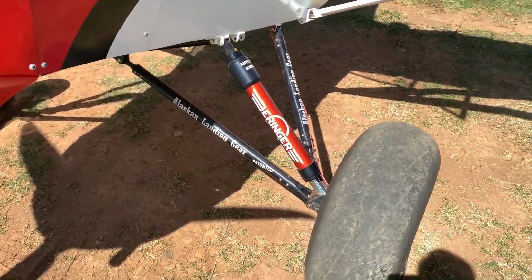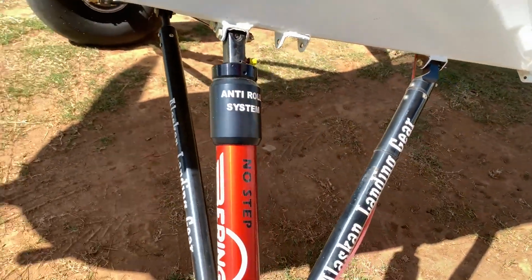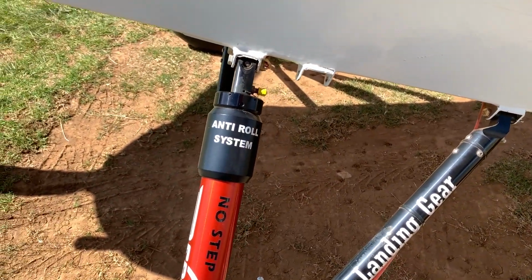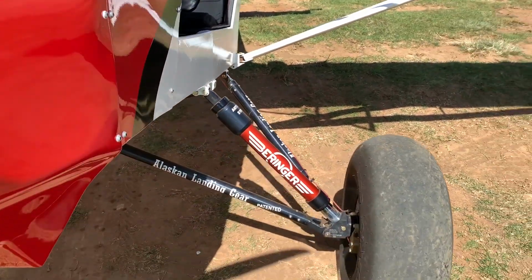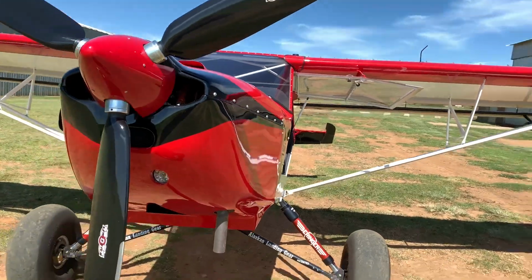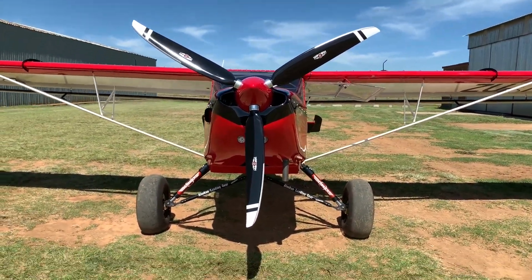Then the landing gear made by Behringer. This is the new anti-roll system, which seems to be fixing the problems that we had previously with the landing gear sagging to one side. So as you can see, the aircraft is now standing nice and square, and we don't have that problem anymore.